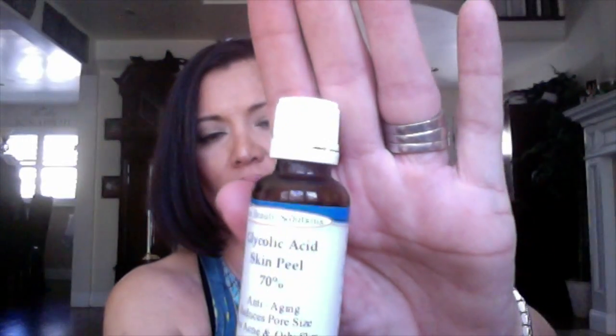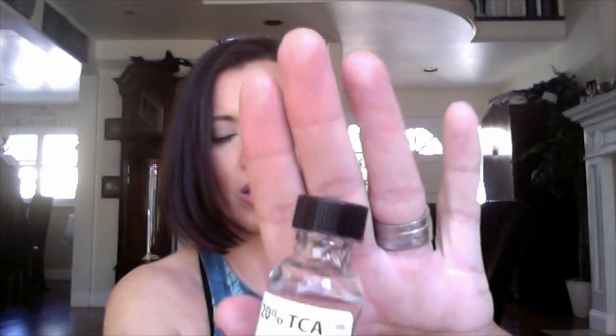So I decided to try a series of home peels, and I had been doing a little bit of research, and it sounded like the TCA peels would work the best for my particular type of skin. I do have a couple of other ones. I have a glycolic skin peel, which is 70%, and I've shown this, but I think if you have hyperpigmentation and you are darker, then the TCA peel seems to work. And this is more of a medium peel. This is 20%. I think it goes up to 30%.